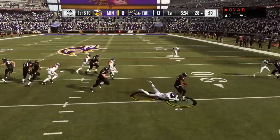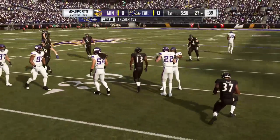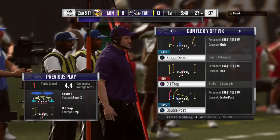They'll run it here. This is Buck Allen. That's going to go as a loss of a yard, and it'll be second down.